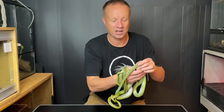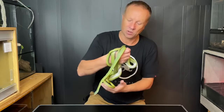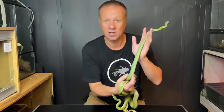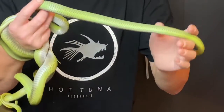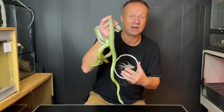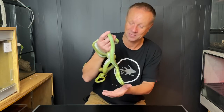They'll eat just about anything, and people say these are really, really greedy snakes. Well, they are, and they're not. So what I find is they have greedy spells. You can see mine have got plenty of weight on them. And then they'll have spells where they're not so greedy, not the typical gluttonous pigs that they're made out, or we're led to believe they are.